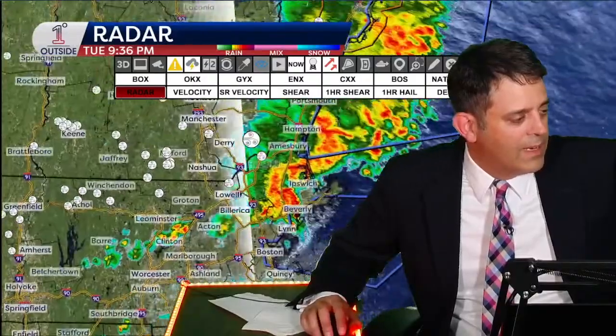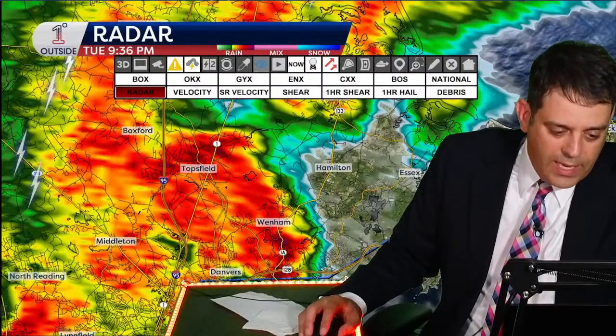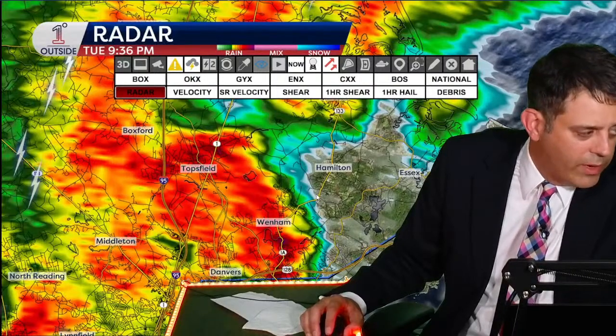Come back in. Northeast Massachusetts. Here you are, Hamilton. You're right on the edge. Don't go out there right now. All right, you're in a break, but look at that. Literally seconds away before the downpours get on top of you. There's not a lot of lightning with it that's cloud to ground. There is a decent amount of cloud to cloud. There shouldn't be any damaging wind left with it anymore.